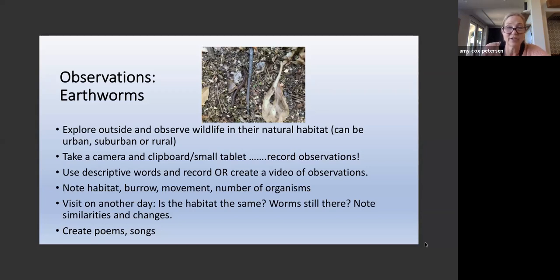They memorize it. They create songs all the time. And so have them do that. And then the rest of the students can actually say, I think it's an earthworm. Or if it's not, they tell them what it is.